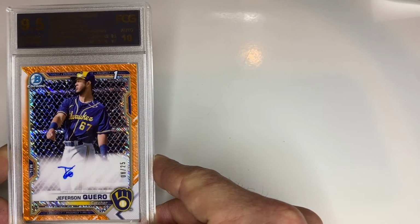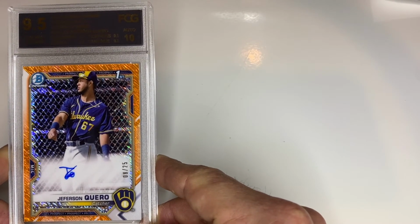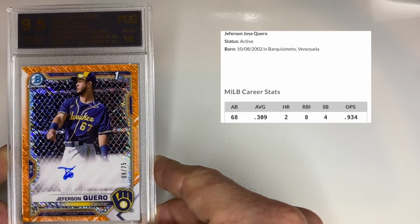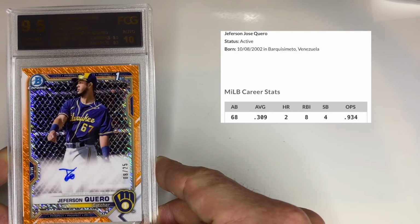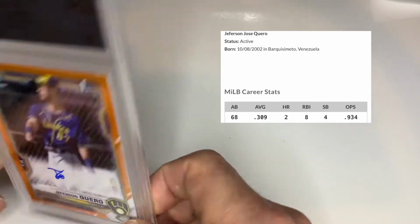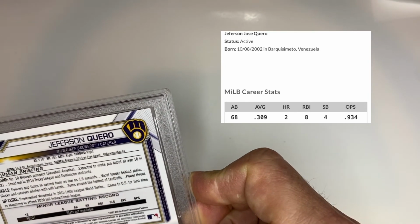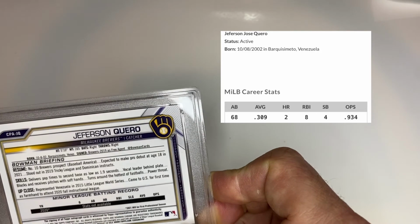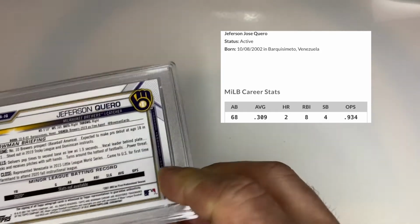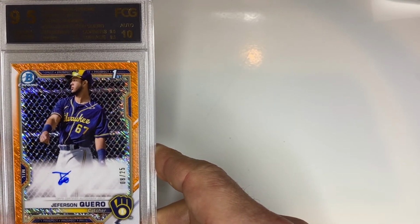But back to Cuero, young catching prospect. This is his Orange Shimmer, 8 of 25. This was kind of an impulse buy, actually. I saw this come up for sale on Facebook at $300. And for an Orange Shimmer young prospect, this card, I really couldn't pass it. I think Cuero just turned 19 in October. So, we have some time with Jefferson Cuero. And at $300, I know this has been graded well. I'm happy to wait.